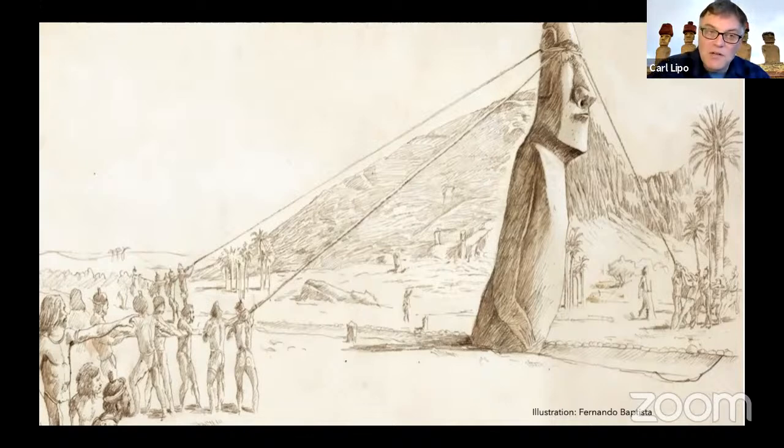We know archaeologically that rope plants were available on the island. So this is a resource that they had plenty of, and it was consistent with the scale and the technology and the resources that the island had.